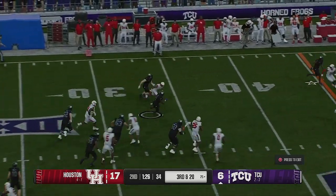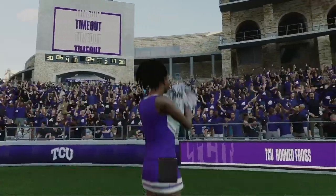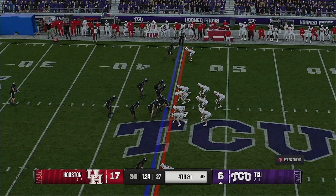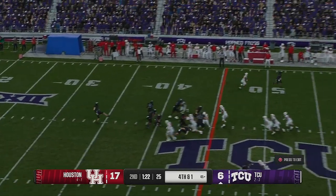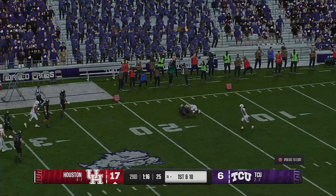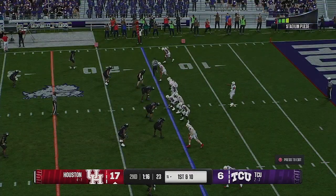Looking for a physical attack from the gun. At the 40, there he goes. Timeout called by the defense. It's their first of the half as they'll make some adjustments. The Horned Frogs will punt this one away. Cover guys getting down to do their job, and they'll stop him at the 15.